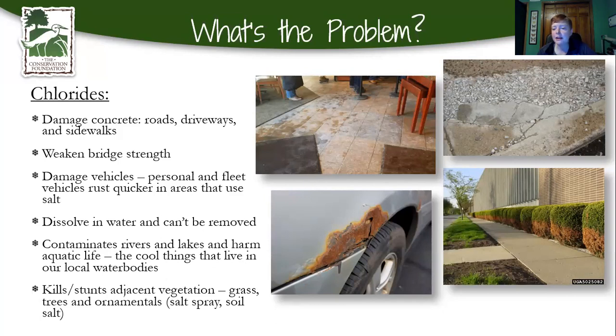And then if you look at the shrubs there on the bottom right, you can see that little brown stripe where that is, that's from salt. That's just damage that came from salting that sidewalk.